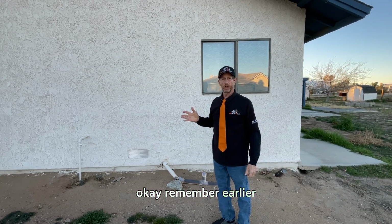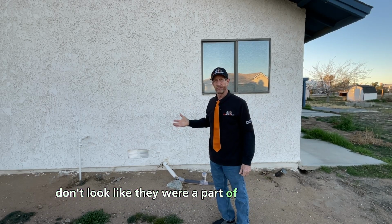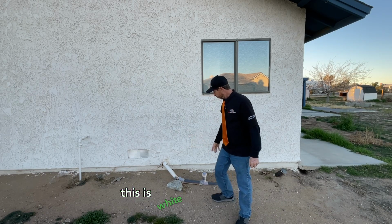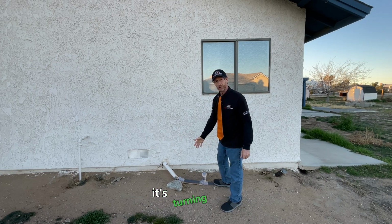Okay, remember earlier I said that you want to look for things that don't look like they were a part of the original house. This is a prime example right here. This is white plastic PVC pipe. It's been out in the sun, it's turning black.